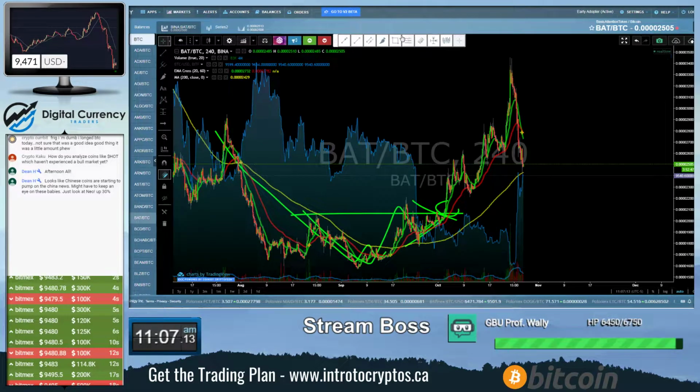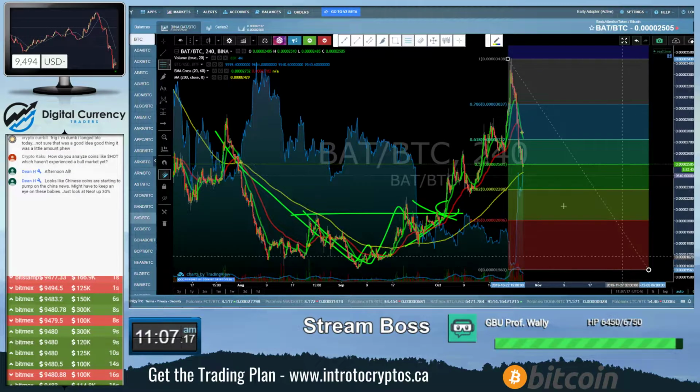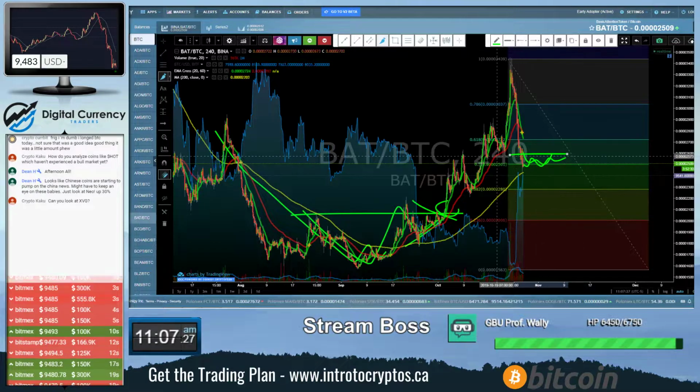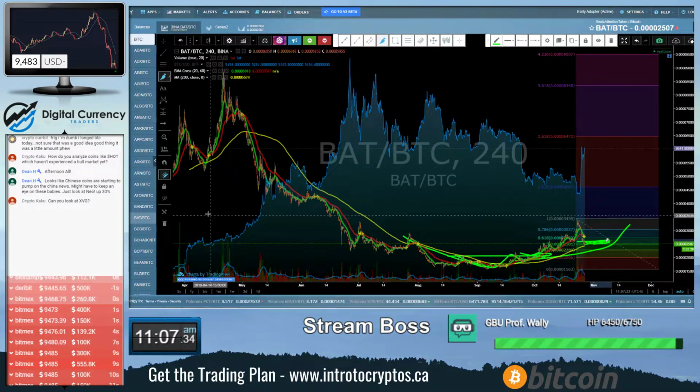This is a normal pullback to be expected, the 50% level in the move. So now that it's come back to the 50% level, what I'm watching for, especially against Bitcoin's weakness right now, is for 1, 2, 3s to shape up here and for this to be our add-on signal from the original buy.